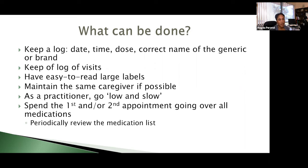Something that can help our elderly population whose vision may be declined is to have easy to read large labels. That way, the patient themselves and the caregivers can make sure that they are consistent in what is being administered. I did talk before about trying to maintain the same caregiver if possible, whether the patient is at home or in a nursing home or with family.